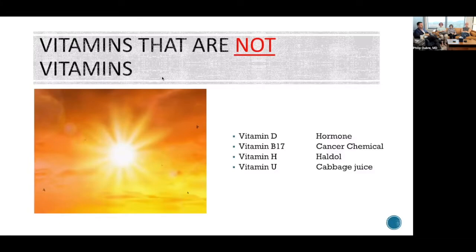Vitamin H, if you've ever worked in a nursing home, you will have heard. Judy, did you work in a nursing home? No, but I know it well. So vitamin H is joked as being needed for the nursing home patients that are being aggressive or uncontrollable, so they give them vitamin H, which is Haldol. It's just an antipsychotic drug and makes you very sleepy, so it calms them down. So there's a lot of vitamin H being given in nursing homes.